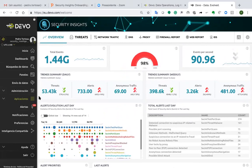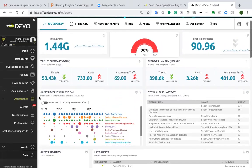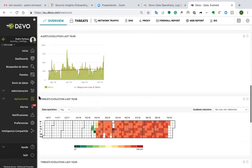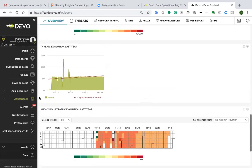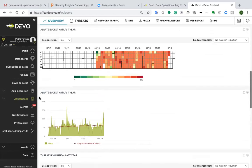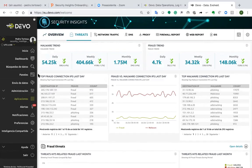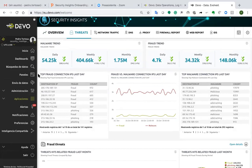So we allow the customer to perform alerts with new data sources or whatever they want. Next is the common evolution of the alerts or threats and anonymous traffic in the last year. Next up is threats, where we also show trends for the last day, week, and month, and we separate threats here into malware and fraud. This is the threats security feed that Pedro talked about before.